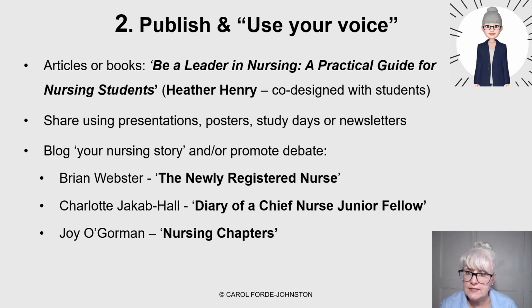Or with newsletters as well. You sometimes have local comms departments where the writers will write about your project. So if you've initiated something in practice, contact them and then they can highlight it so it can be shared across a hospital trust or a community trust.